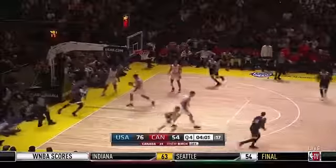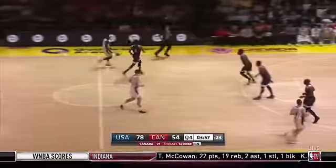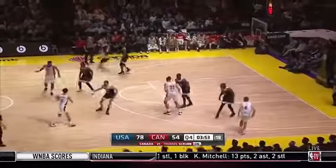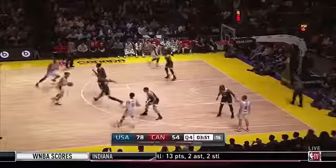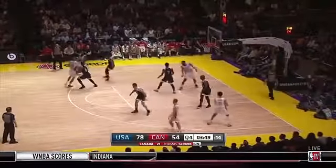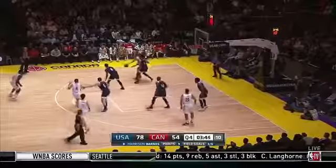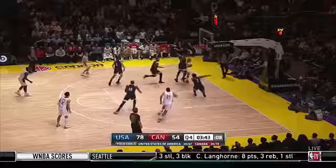This is under the hoop, Derek White off glass, adding the 2. Scoreless in the first half. Derek White didn't play a lot of minutes. And the United States have scored the last 6 here, and the margin out to 24. Canada just 7 points in this term. The shot clock rolls to single digits for them here.